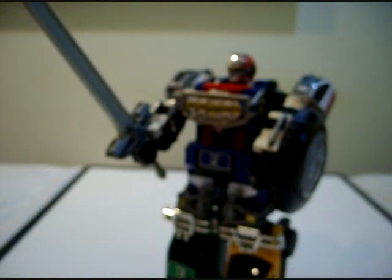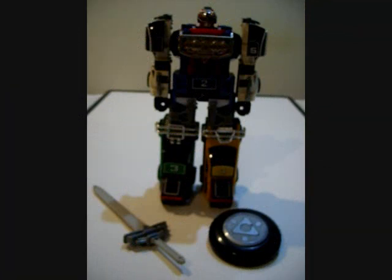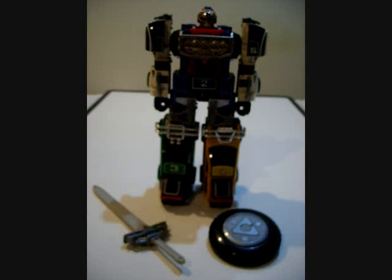And that's it. That's the Turbo Megazord. So tell me, Ava, what is the difference between the Deluxe Turbo Megazord and its original Japanese counterpart, the DX Gekiso Gatai RV Robo from the 1996 Super Sentai series Gekiso Sentai Kadenja?